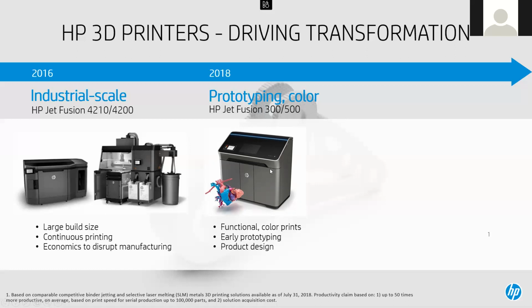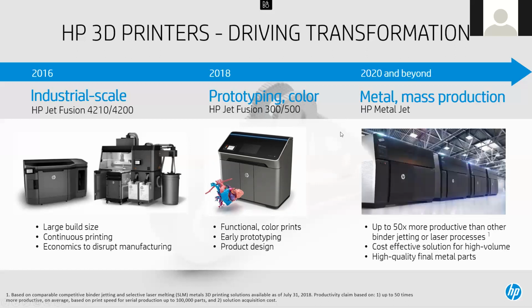The other big breakthrough with this technology is full color printing. This is the first technology in the market that offers functional color parts. There were other technologies in the market that made color parts, but they were nowhere near offering the functionality that the 580 system can offer. Moving on into the future, you will see the introduction of metal printing, as well as other high production systems. This slide doesn't reflect the fact that we actually did introduce a follow-on to the 4200 system with the 5200. That was announced last year. So we're continuing to innovate and pushing more and more into the mass production space.